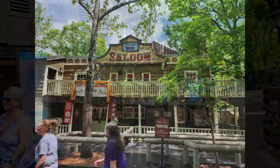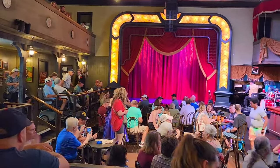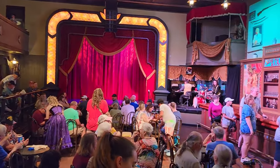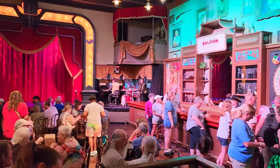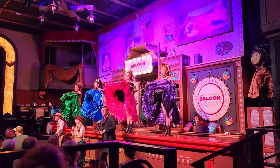Since we were visiting in 2023, the 50th anniversary of the Silver Dollar City Saloon, we had to go check out the live stage show there. And before the show, you can even belly up to the bar and get yourself a root beer float or some popcorn to enjoy during the show.